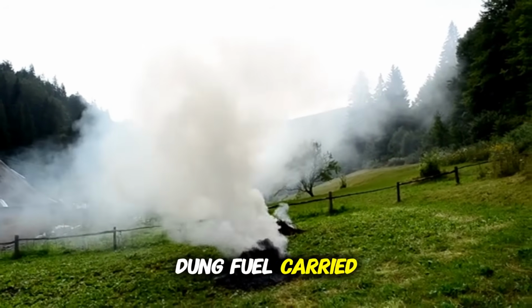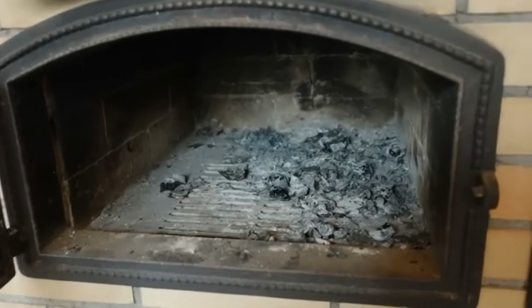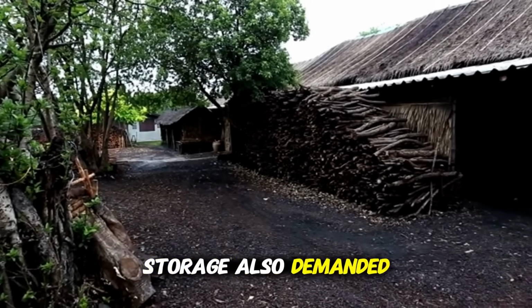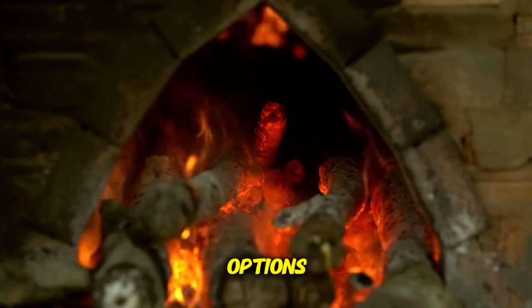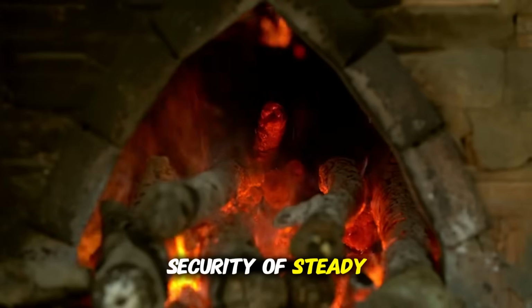Of course, there were drawbacks. Dung fuel carried a strong odor, especially if not fully dried. It produced more ash than wood and required frequent cleaning of stoves or hearths. Storage also demanded dry space, since damp bricks became useless. Yet, for those with no other options, these inconveniences mattered little compared to the security of steady heat.